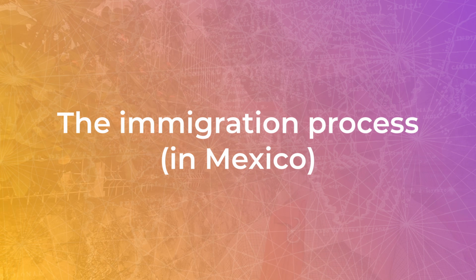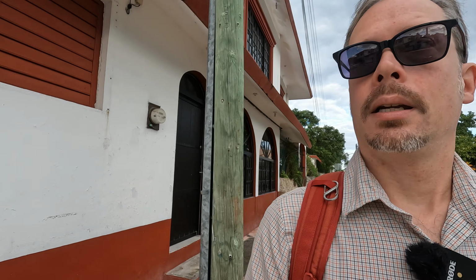So the residency process for Mexico is usually described in two parts. Part one being getting your visa at a consulate before you come to Mexico, and part two, doing the immigration process once you get here in Mexico. Well, part two actually has two parts. Part one being putting all your documents and submitting them, and then at that time you'll get an appointment to come back for your fingerprints and such.